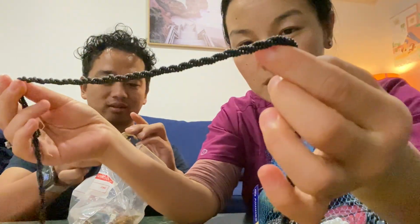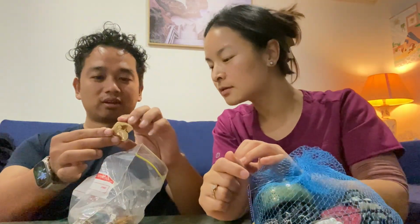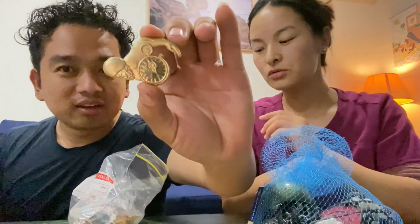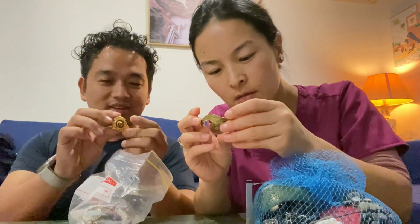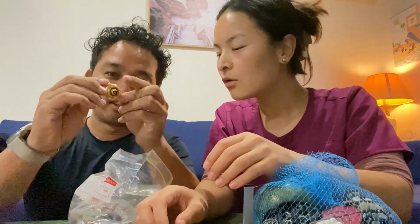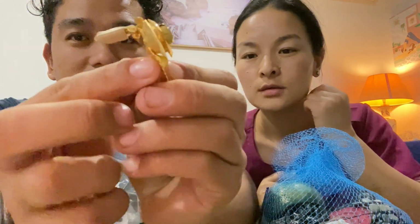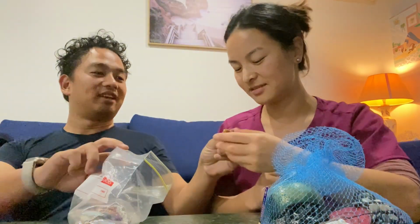This is so cute. She usually makes stuff out of the small beads. And what else? I got a swimming, Olympic swimming symbol or something. It's so cute. And look at how cute it is. Oh, it's actually an earring. Yeah, it's an earring, though without the other piece. Oh. See? Ooh, look at that. It's a rose. For you, my darling.